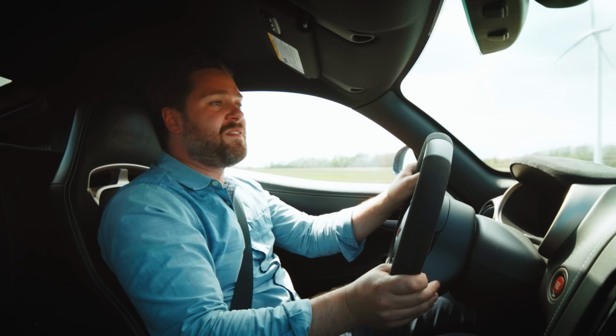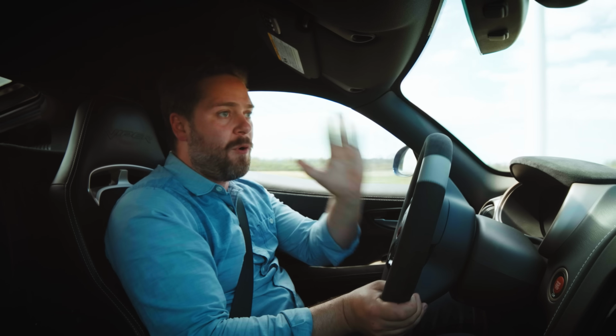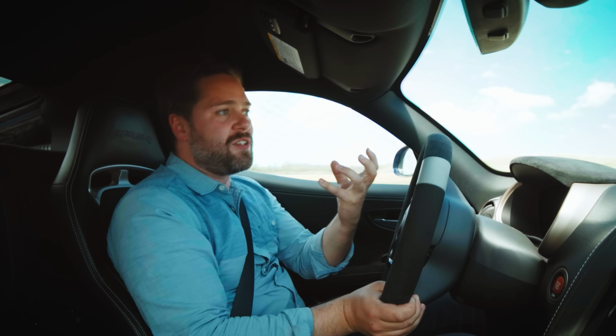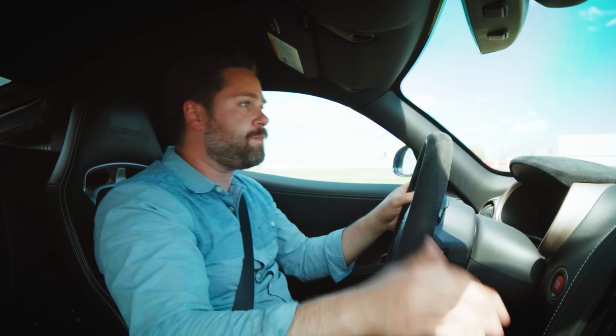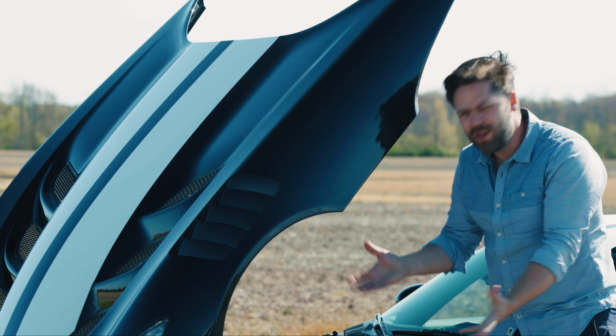I'm gonna say it again. I'm sure we've said it already a couple times in the video. 8.4 liters. V10, 8.4 liters. That displacement is so massive, I think I need to visualize it for you. 8.4 liters. What does that look like?